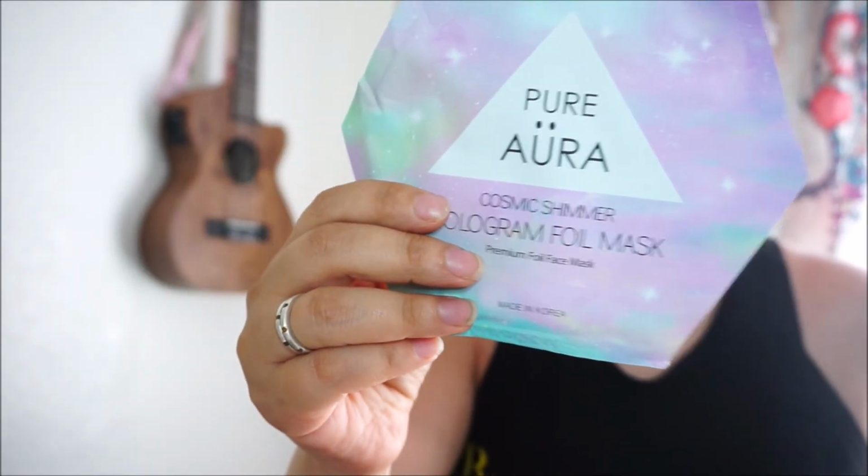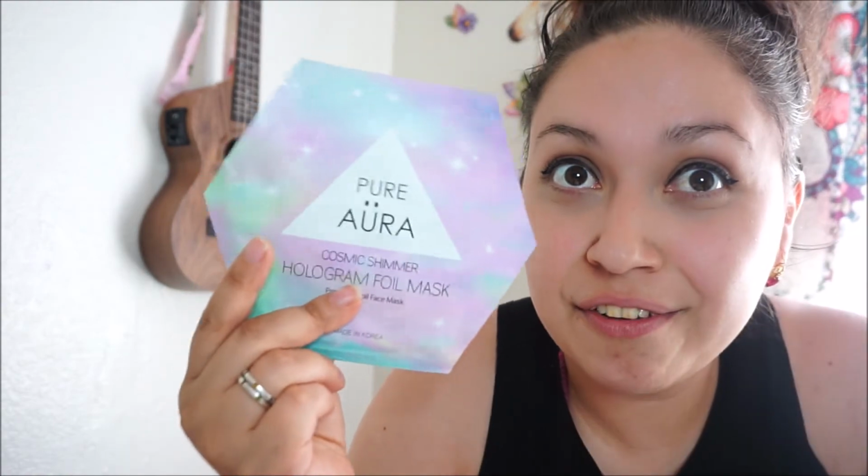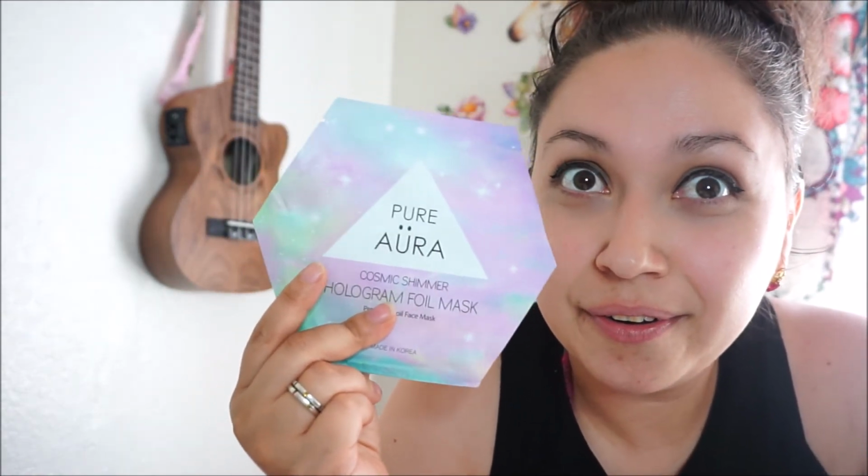Hologram foil mask. I've just watched a video about masks, K-Beauty. This is nice. Cosmic Shimmer Hologram Foil Mask. Yeah! I'll try this in a video if I remember to do so. Okay, yeah, and that's all that I have in the box.